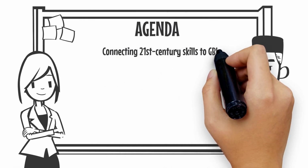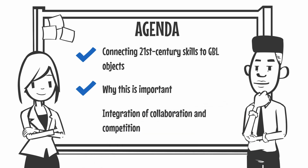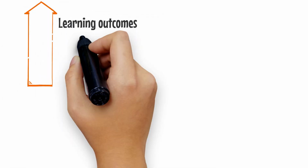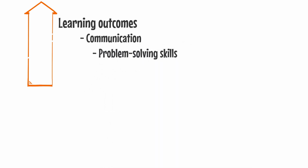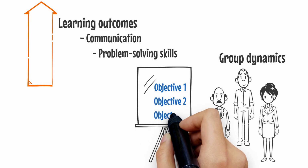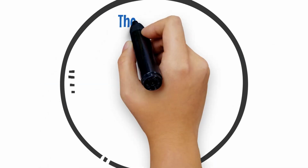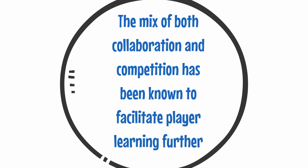Now that we understand the importance of our 21st century soft skills, let's take a closer look into the effect collaboration, competition, and motivation have on game-based learning environments. In GBL environments, collaboration and competition have proven beneficial in meeting higher learning outcomes, such as utilizing communication and complex problem-solving skills to complete tasks. It is important to note that their effectiveness does rely on several factors, such as group dynamics and the current instructional objectives the players are asked to learn. It is equally important to review research backing the mix of both collaboration and competition within the same game-based learning object, as this has been known to facilitate player learning further.